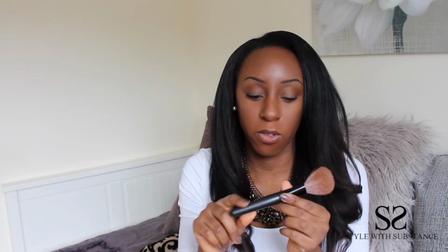The next thing I have is a makeup brush. I cannot even remember what brand this is because it's rubbed off. I'm pretty sure I got it from Boots, and this I use as a powder brush. Whenever I'm using my powder, which is just some pressed powder from Collection, £1 from Superdrug, I slightly dust it off, tap it on the top, and then I am done.